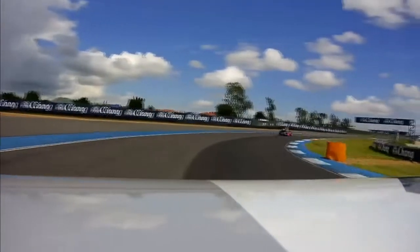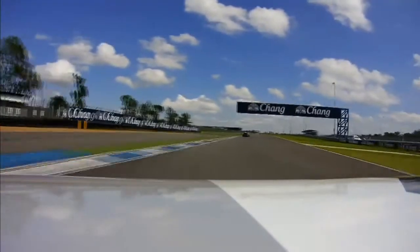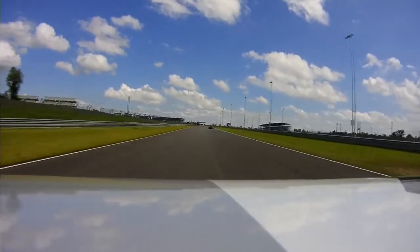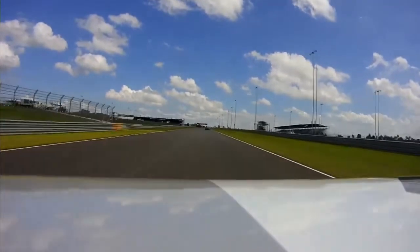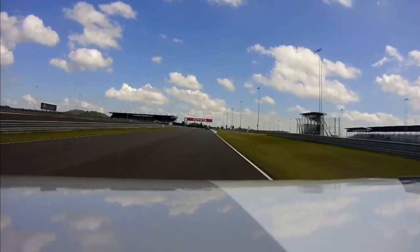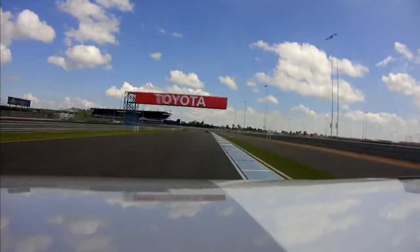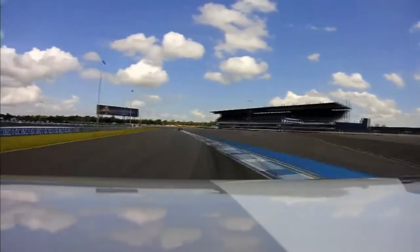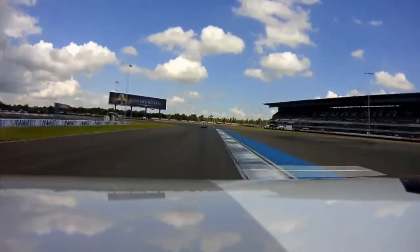Into the right-hander Tang with a double apex, putting a point in the middle of the corner, allowing him to pick the throttle up a little bit earlier. And then on the gas, up towards this crest, into a very quick left-hander. So it's a little dab of the brakes, get the weight over the nose of the car and turn it in. Here we go. And then roll the throttle back on. Out towards the outside, uses a bit of the runoff as well.